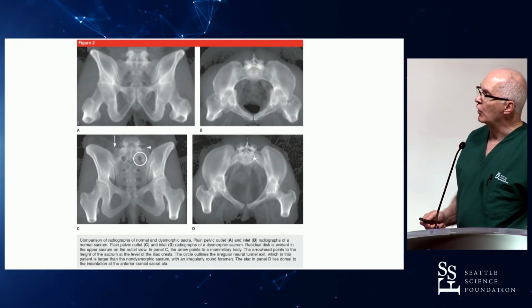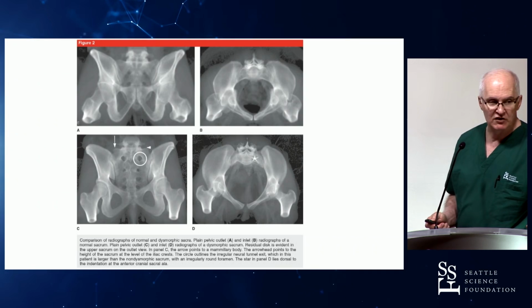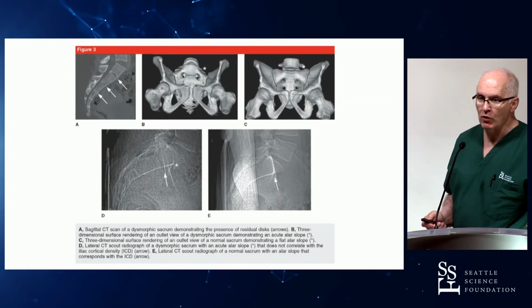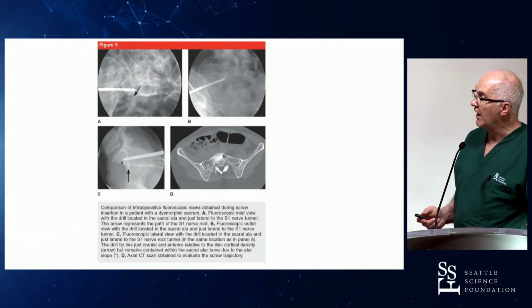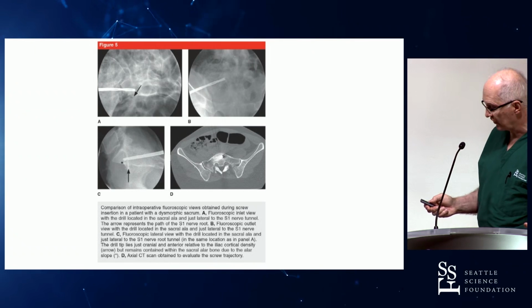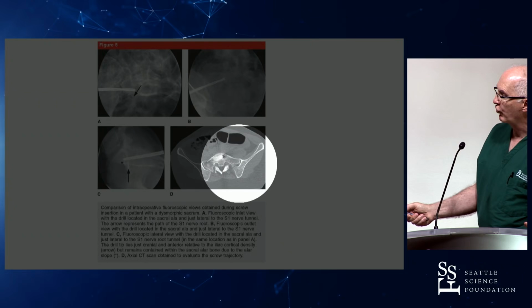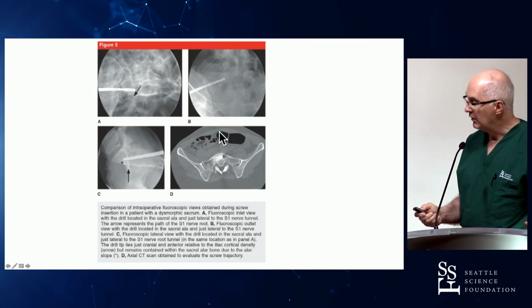And these are, again, the clues. They're subtle clues, but they give you a clue that this is a danger zone. And the problem is that you don't see that anterior line to judge your guidance in your pin. And this is the concept that if you try to put a straight across implant in at this level, you are going to go through the neuroforamen, and that's a bad thing.